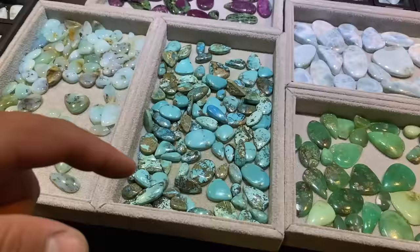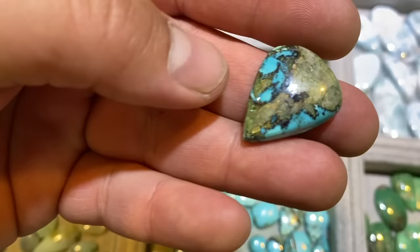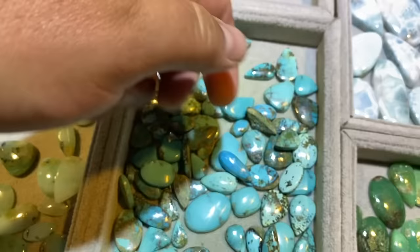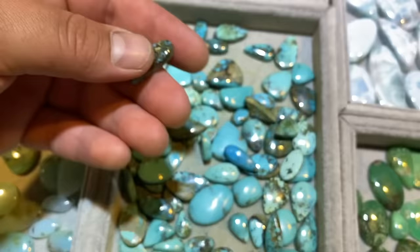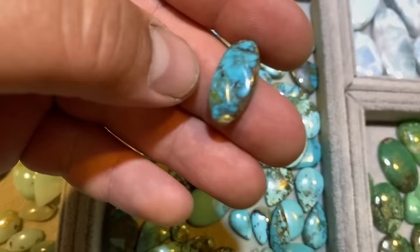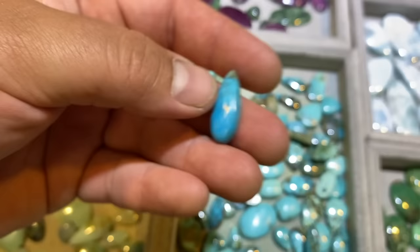Is this Persian? The turquoise, I really don't know. Oh, nice. Thank you. I thought they were Persian. There's so many different variations of Kingman. They say, I think, over 40. Off the top of my head, I can't think of a bunch. These are definitely cut to an American style.